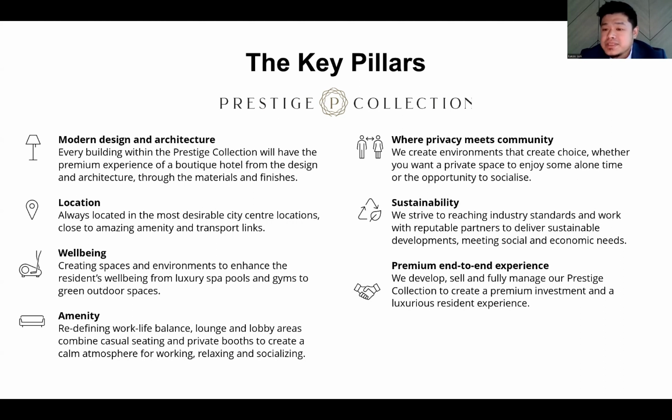And with all developments by Select Property, we offer a premium end-to-end service. From purchasing, to exchange of contracts, to managing your property and exiting your property, we are here to help. And we've been doing this for the past 18 years. So personally, to me, these aspects are always very important when you look into investment, especially when you invest outside of your home country.